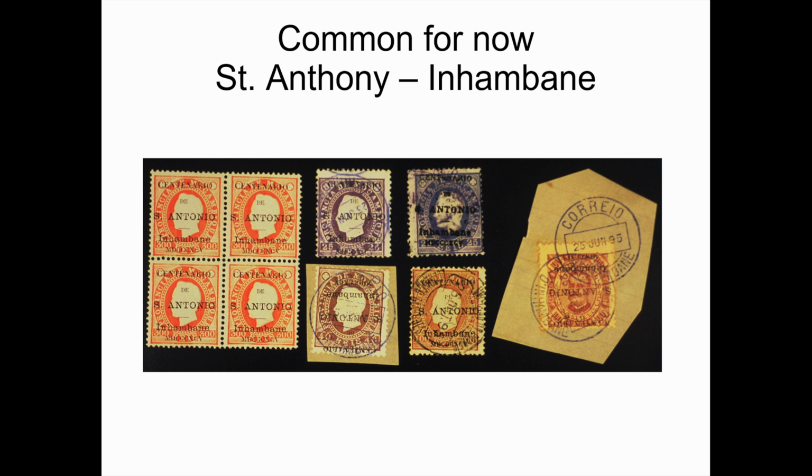A common theme in the Portuguese Empire is that particularly in the colonies, if a stamp's been surcharged with a different value or overprinted for a special purpose, chances are pretty good in the classic period through 1940 that you will have forgeries. And the forgeries on these are determined by the distance between the lines of the overprint.